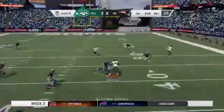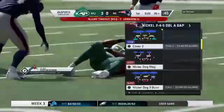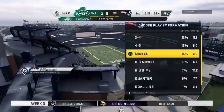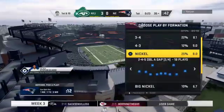Darnold now to throw. And this time he's got the hookup. It's complete, and he's got this down to the 35. Now after the completion, we're going to get a timeout, an injured player. We'll get a report when we return to Foxborough.